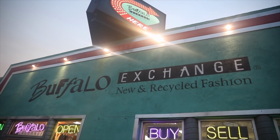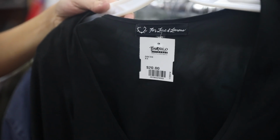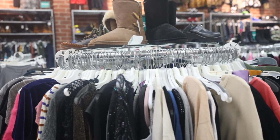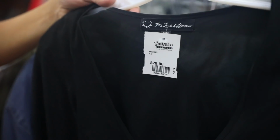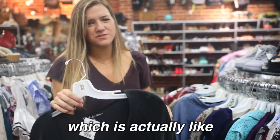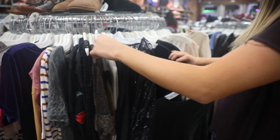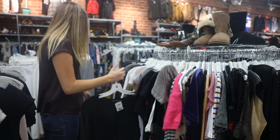Okay, now let's try our luck at Buffalo Exchange. Items tend to cost more at consignment stores versus thrift stores. Buffalo Exchange had a lot more brands that I recognized and a lot of cool trendy clothes that I would definitely wear, but the prices were significantly higher than the Goodwill, so I honestly don't know if they'll turn a profit. This dress is from For Love and Lemons, which is actually like really expensive. I bought a couple items to test it out anyway, but my expectations are pretty low with this one.